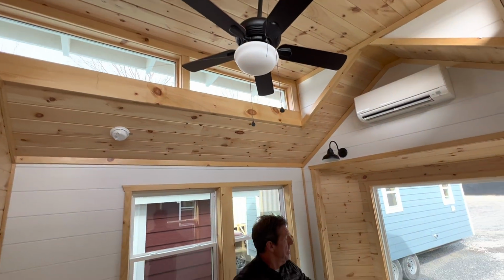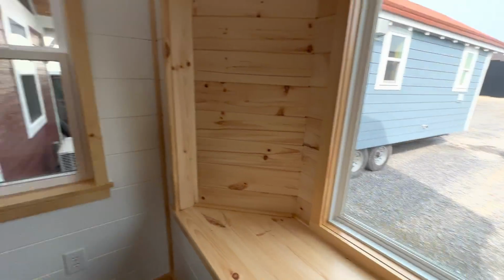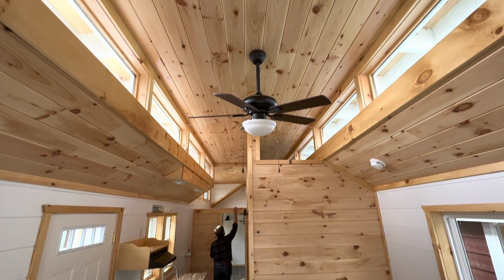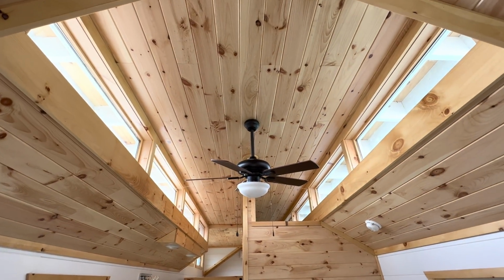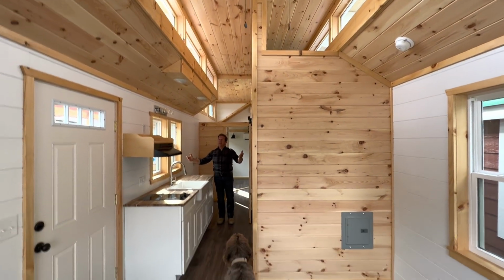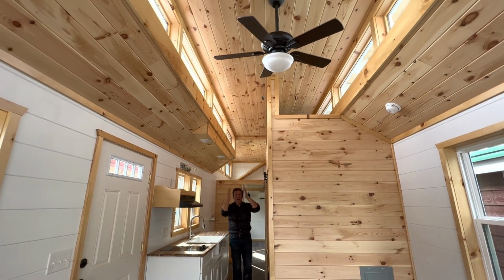Hey, why don't you get right there on that seat and then look all the way down through here. Oh, my. Look at this. Is this not gorgeous? Listen, I got to have one of these. Look how tall this is, right? So in my head, this is what I was thinking.